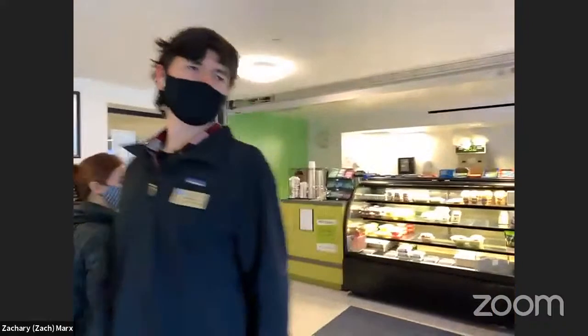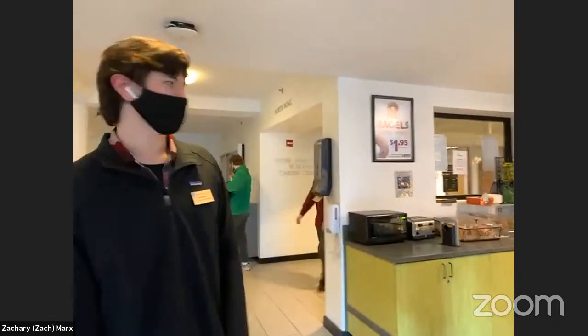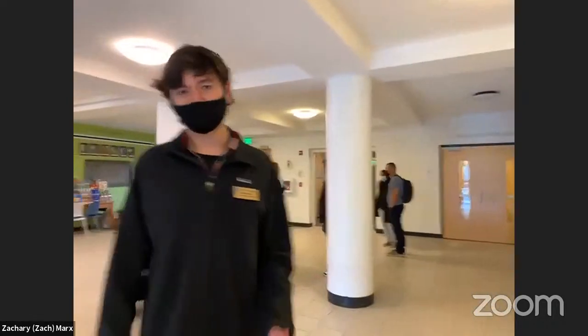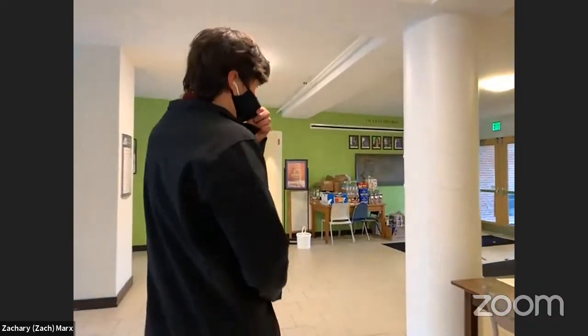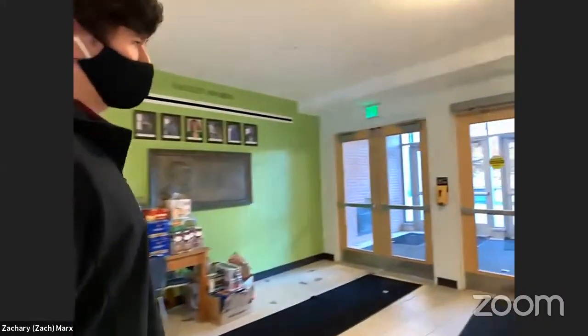But these are really nice, especially in between classes and such, to grab something quick if you're on the run, or for a coffee or something to have during class. So we got to look around in here. We'll stop at our last stop, down at the end, the other food truck that we have on campus. That's the pie cart. So we'll talk about that a little bit more when we get there.